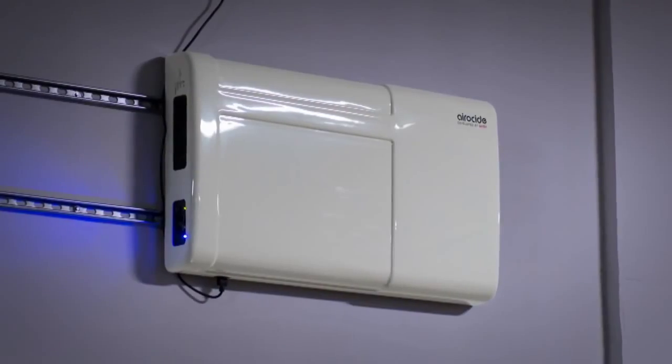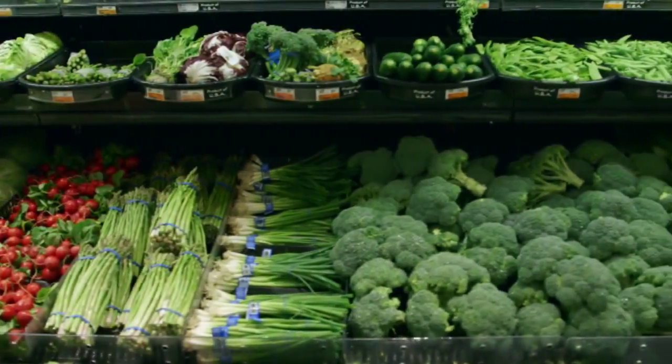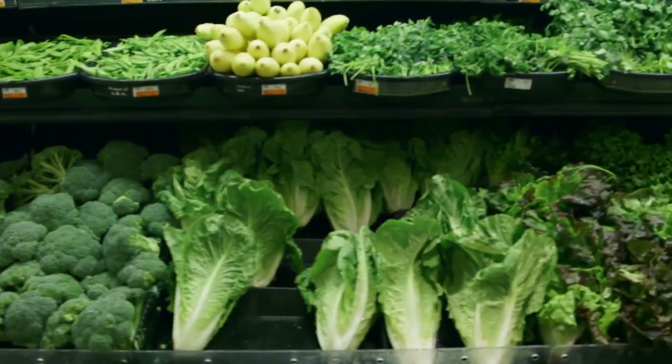Realizing that this technology could have tremendous benefits here on Earth, we developed the Aeroside air purification systems. Initially used in the perishables world for prolonging the shelf life of fruits and vegetables, not long after that, we realized because of the effects the technology has on mold, that the wine industry was a perfect complement for the technology.